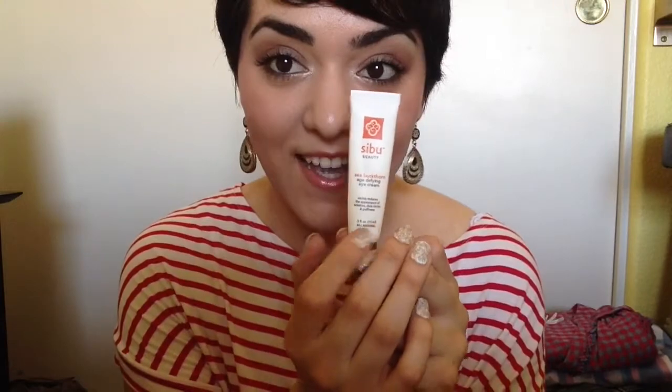So my last product I have to share with you, it's an eye cream, and it's by CB Beauty. I love this brand, but I don't like this too much. I feel like it doesn't do anything. That's the thing. It's an age-defying eye cream. It visibly reduces the appearance of wrinkles, dark circles, and puffiness. I can tell you it doesn't do any of those.